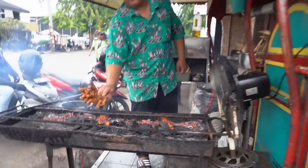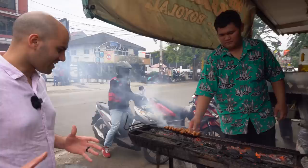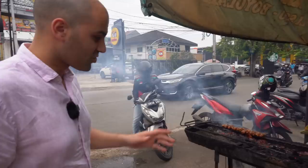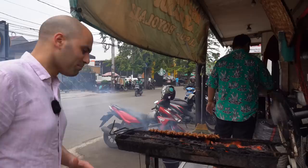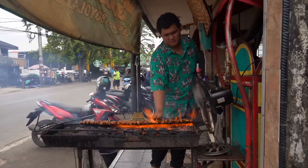For lunch, we came to have sate. In this sate, ayam. So, chicken sate. They serve chicken sate, sate kambing, so goat sate, and also tongseng. Been waiting for this moment for so long. You can smell the smokiness, the sweetness of the sauce.